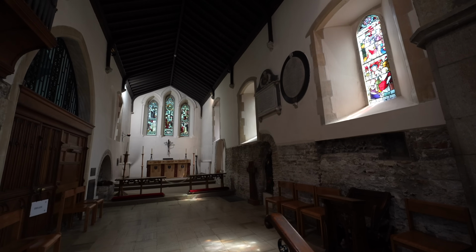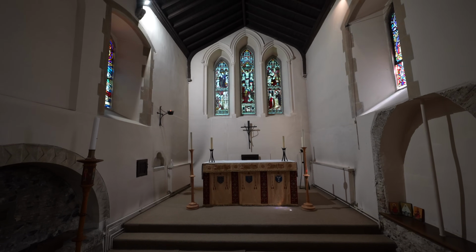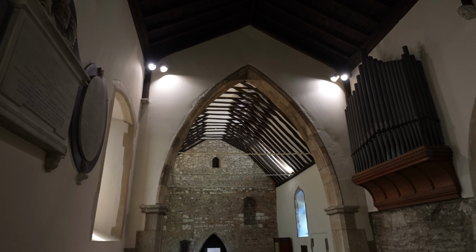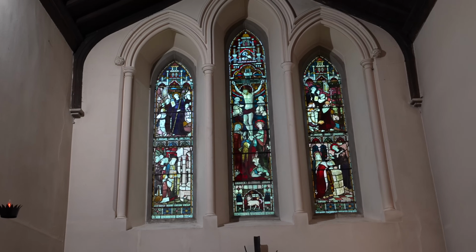Inside you can see a blend of Roman, Saxon, Norman, and medieval elements in the church's architecture, with different parts of the church being built over different years. There was a volunteer there who told us all about the church, gave us some information to look at while we were walking around, and told us about how he still attends the church every Sunday.